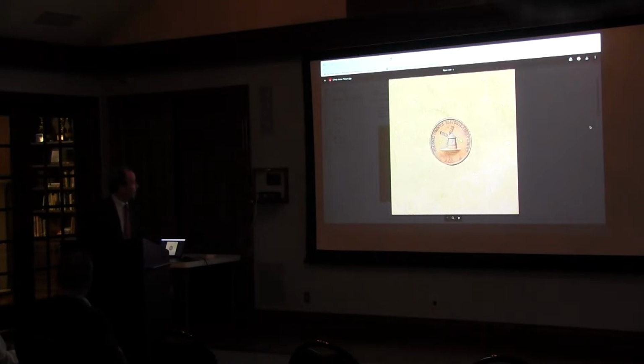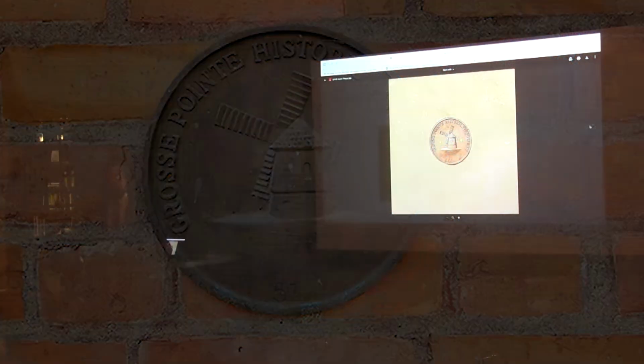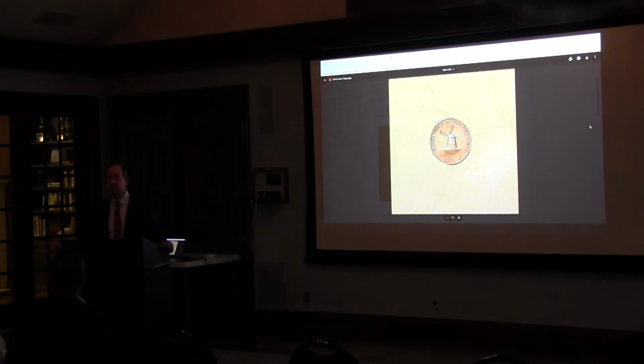So that is a photo of the plaque itself, which is about 8 inches in diameter. It weighs 5 pounds. It's made of bronze. It has the logo of the Grosse Pointe Historical Society, which is the French windmill that once stood on Lake St. Clair in the 1700s. We started giving these plaques in 1987. So we've given them every year since then.